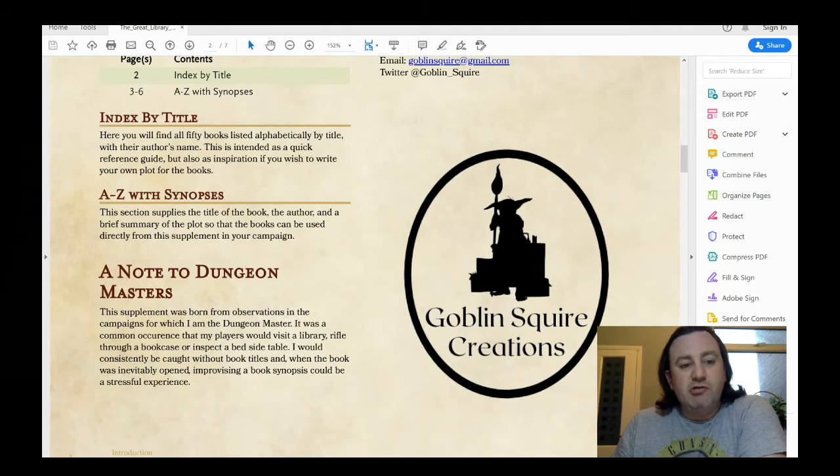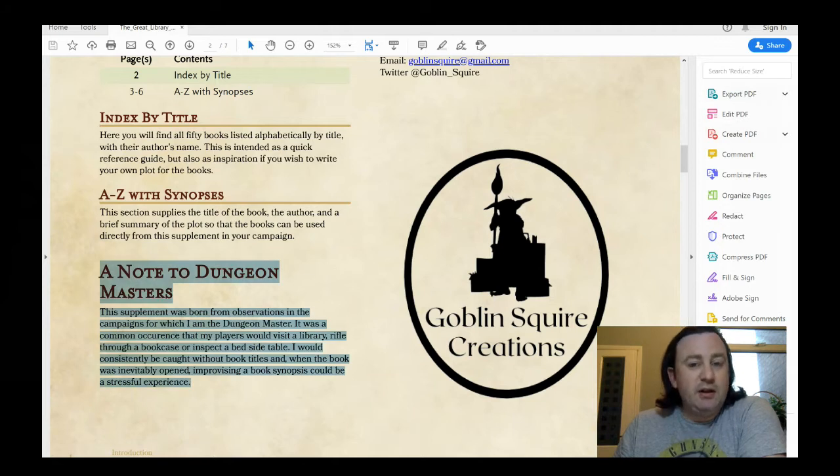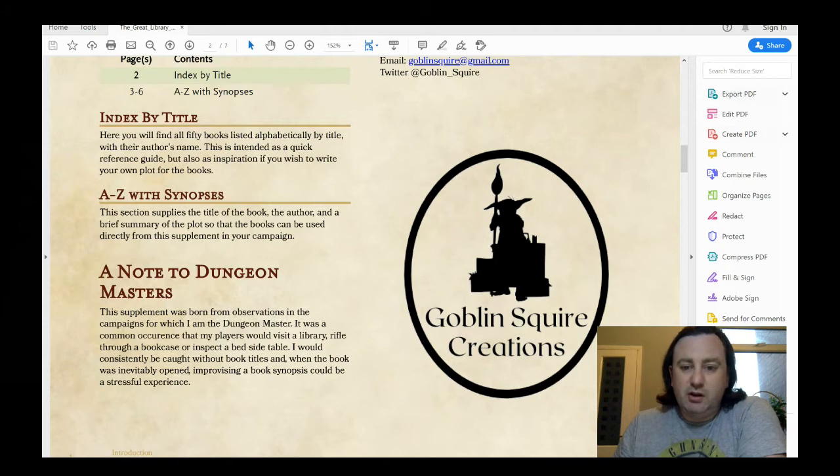Just to also summarise a note to Dungeon Masters, the Goblin Squire has written, this supplement was born from observations in the campaigns for which I am Dungeon Master. It was a common occurrence that my players would visit a library, rifle through a bookcase and inspect a bedside table. Like I was saying earlier, obviously the experience hasn't ended with me. Goblin Squire has encountered the same type of players, and like I say, people who do play D&D do like to read a good book.